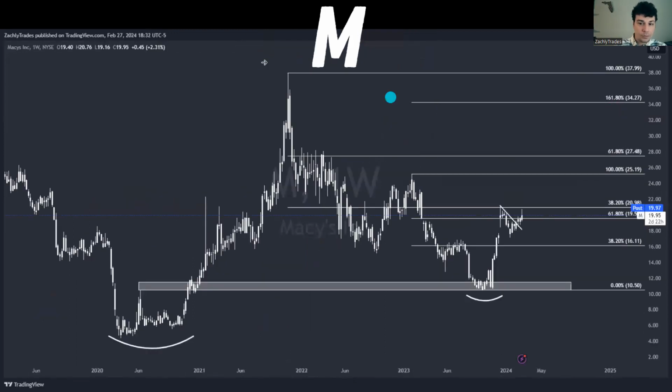Macy's, we talked about Macy's. They had earnings today. They beat earnings expectations. The stock didn't close amazingly today. It still closed under 20, but you guys can see that wick right there. We did have a very strong push up, almost to $21. I was able to get out above 20.60 on Macy's, and I had the $20 call options expiring later in March. So that was a nice little earnings play there.